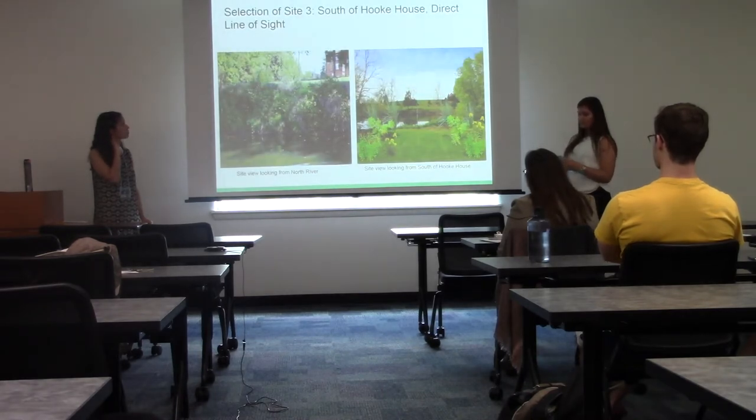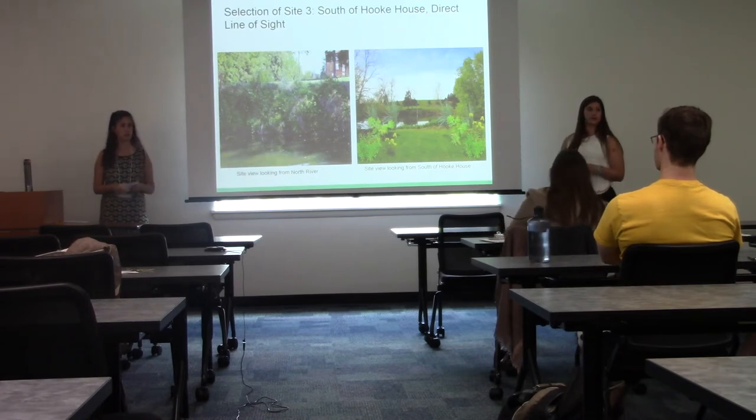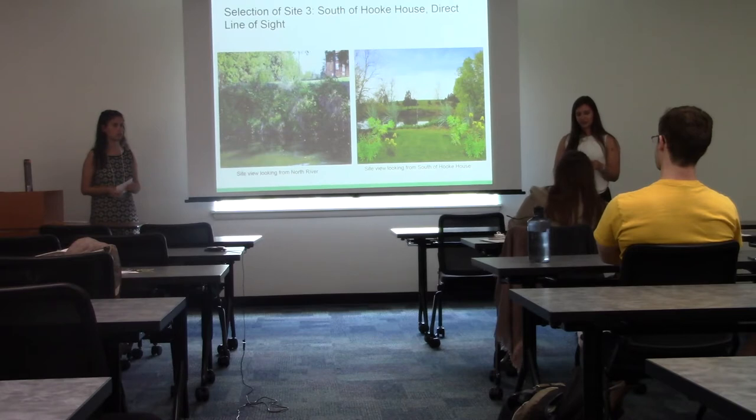We selected our third site option because of its available planting area and the desperate need for erosion control. Also, at this site, we would be able to demonstrate how to protect the viewshed of the hook house because of its direct line of sight.